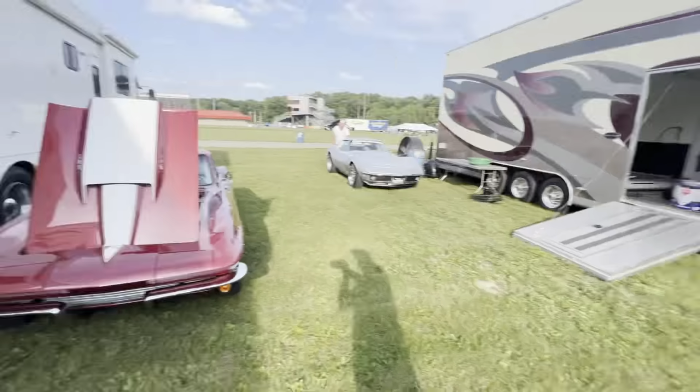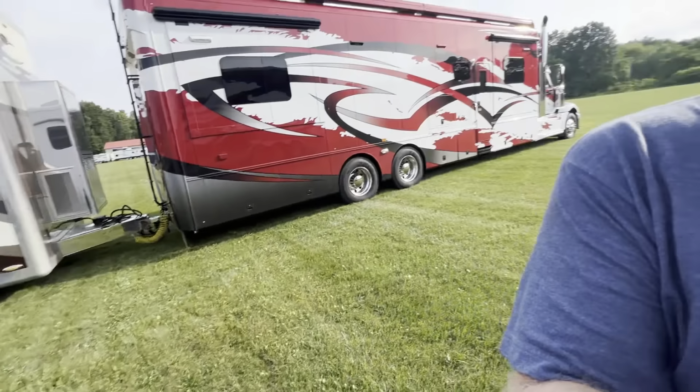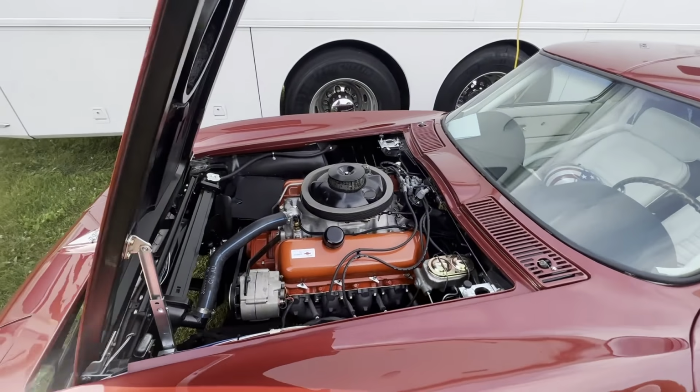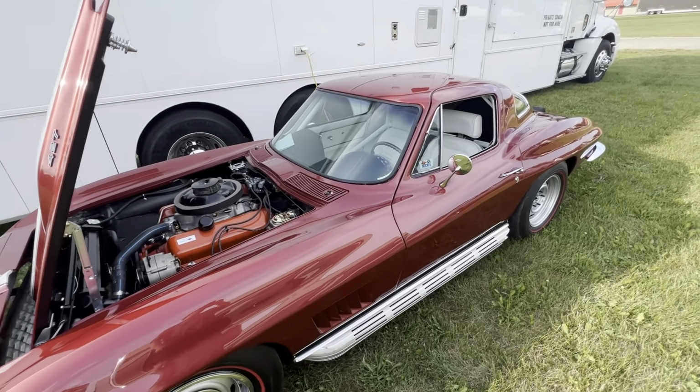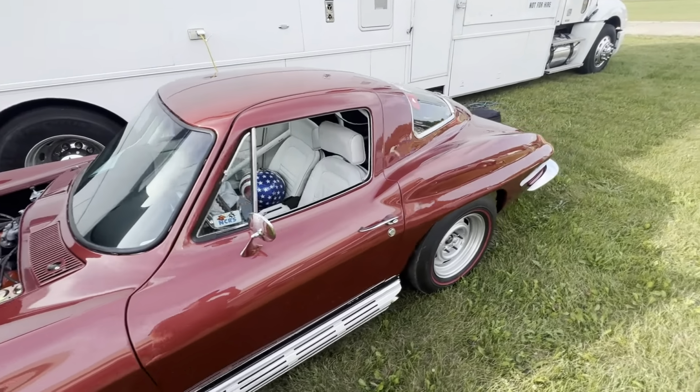The 67 has yet to make it down the racetrack. It's only been to the racetrack once and it rained a bunch. I was actually working on that thing up until we loaded it about an hour and a half ago. It is the exact way you guys saw it in the last video of it. This thing had bad trailing arms on it. So we ended up going ahead and fixing the trailing arms.